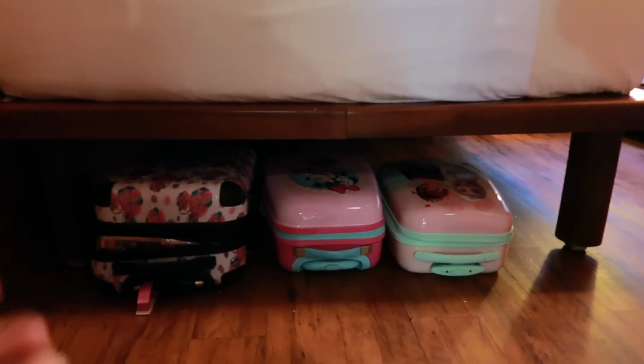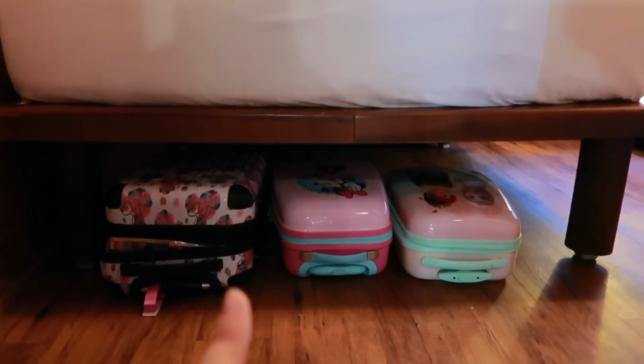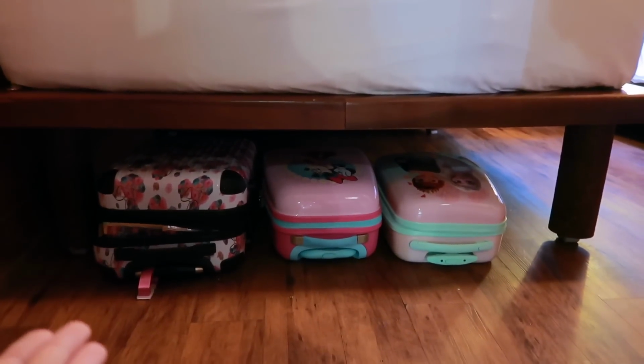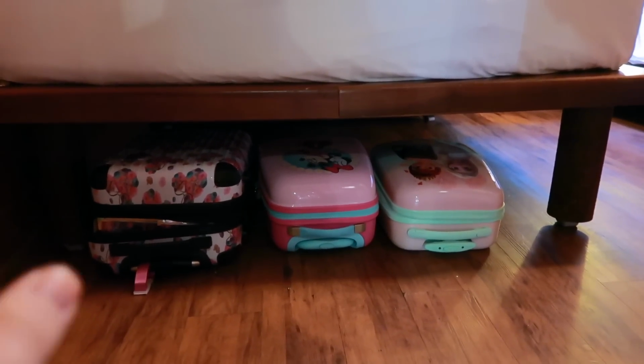I really love that they have this underbed storage, which is awesome, because if you do have 6 people in here, you're going to have suitcases with you for the most part, so having a space to store those is absolutely amazing. So we're just going to come on around.